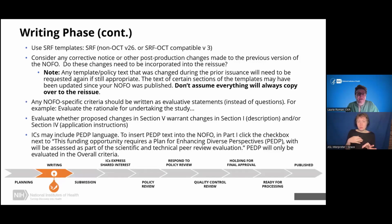Okay, jumping back up to the second bullet, when you're looking at the NOFOs that you're going to be reissuing, take a look to see if you made any corrective notices or post-production changes that need to be incorporated into the current version, because again, FOAM is not the system of record currently. So you will need to go in and make those changes or updates to the version that you will be reissuing. Not to the reissue itself, obviously you don't need to change the old one. So you're going to put those changes into the new version. Any template or policy-specific changes that you requested previously will need to be requested again because they don't copy over. The important message is: don't assume everything will copy because of changes in the template. Review from start to finish.